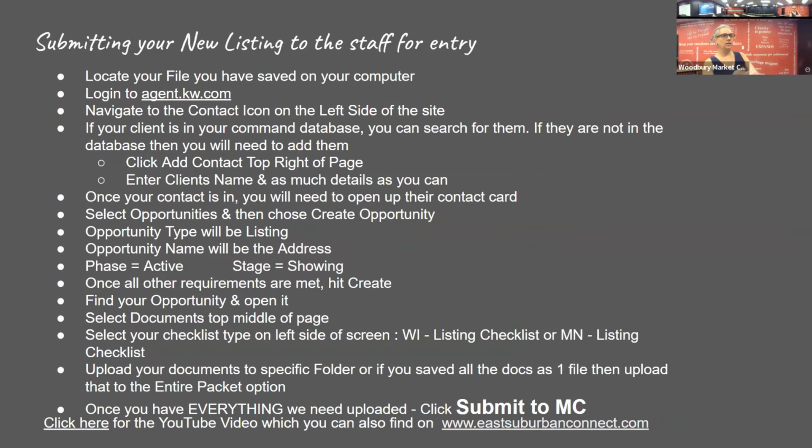This here, again, I've got the videos built in here, but once you've got your file, you're going to take the documents from Transaction Desk and save them to your computer. Then you're going to go into agent.kw.com, go to the contact. If you haven't created your contact in Command yet, add them. And then, again, I've got the video in here as to how to submit your listings to us.